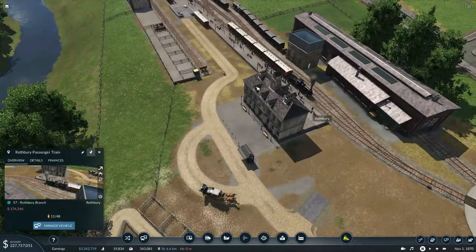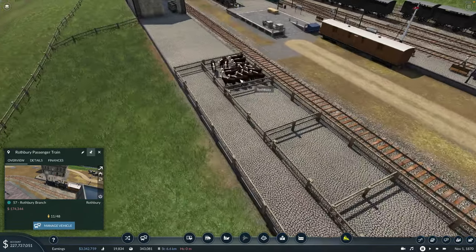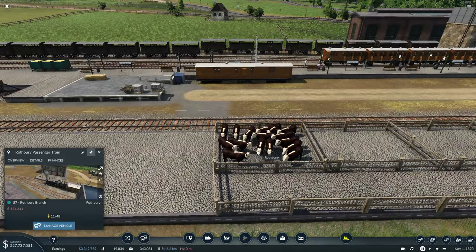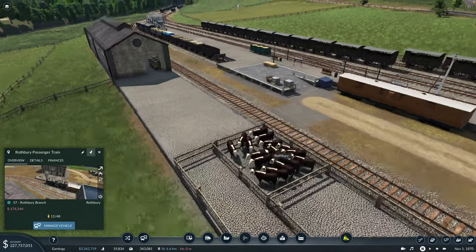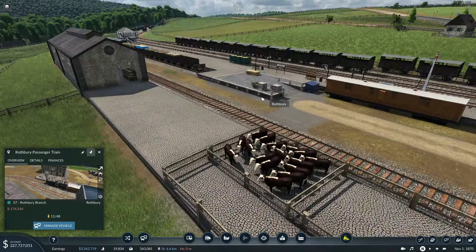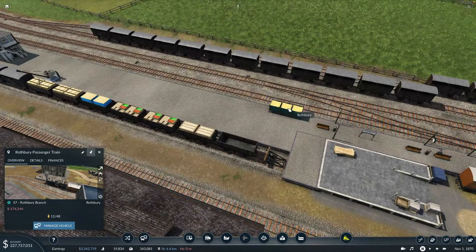Oh, that's nice. And a couple of cattle pens. Don't quite know if that's the way they're meant to be organised. But look, we have cattle waiting in one of the pens. So that'd be a couple of carriages that were unloaded. They'll eventually be trundled off over here to the auction mart. Why have we got grain here?